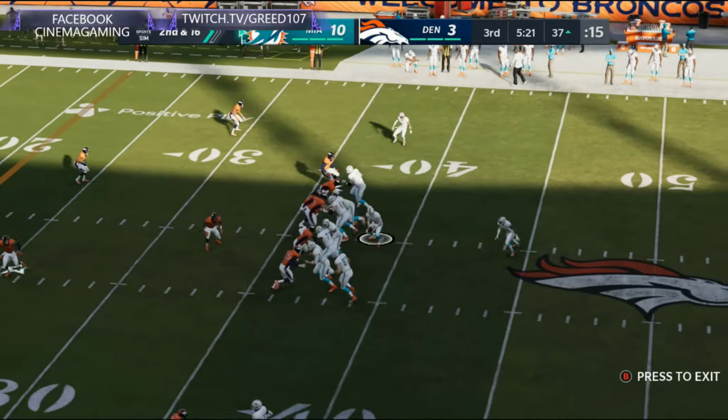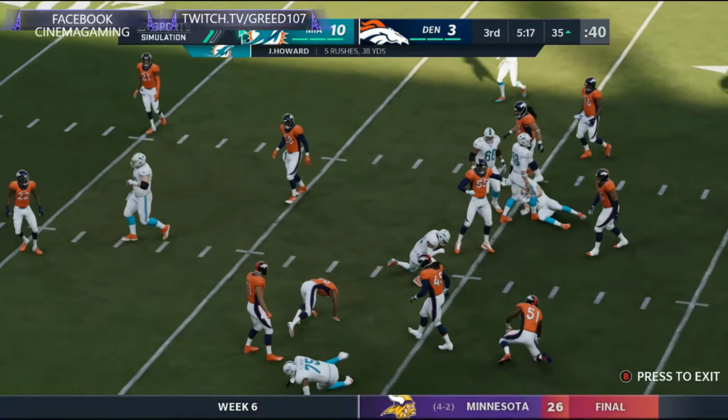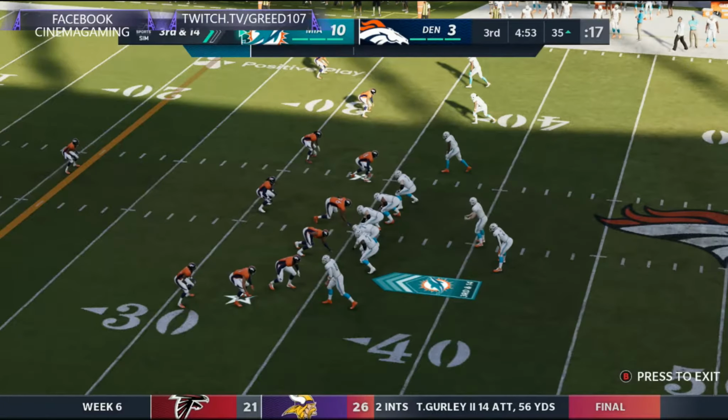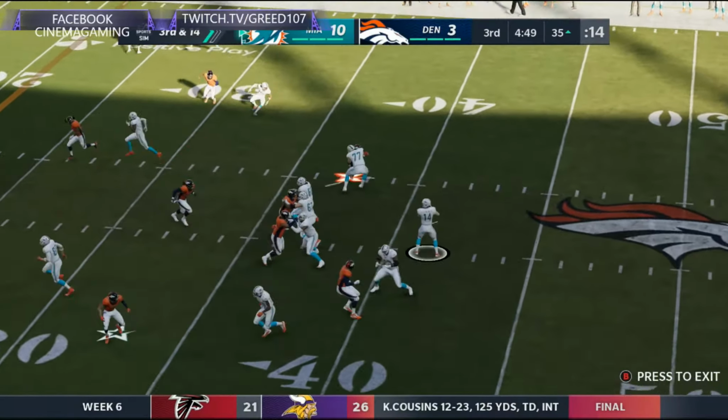So second and long, you've got to be careful not to fall out of field goal range. Only 2 yards on the pickup there, and now they're looking at a long third down. The chance of wasting this great starting field position is a real threat. This is third and long.